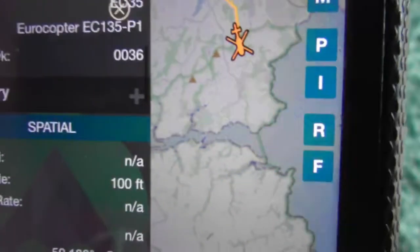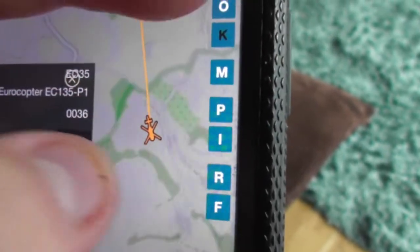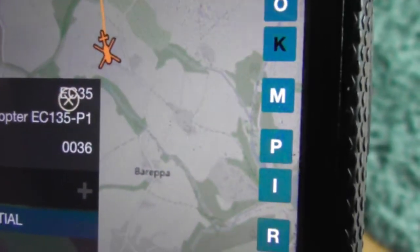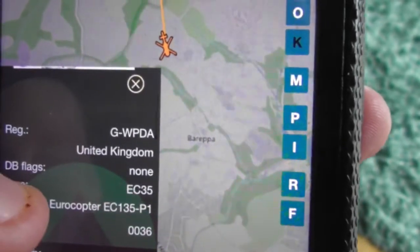Obviously, as you can see today, it's just going around to do some pylon wire checking, probably just over by Bob Peak and wherever it is. So yeah, that's one of the electricity helicopters.